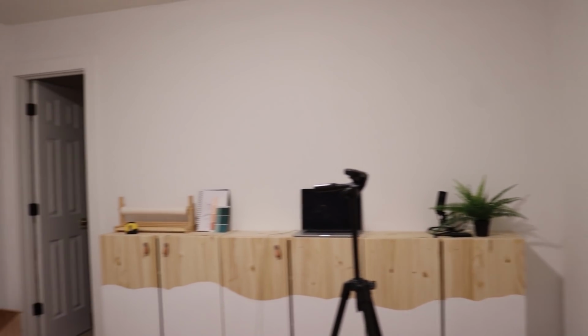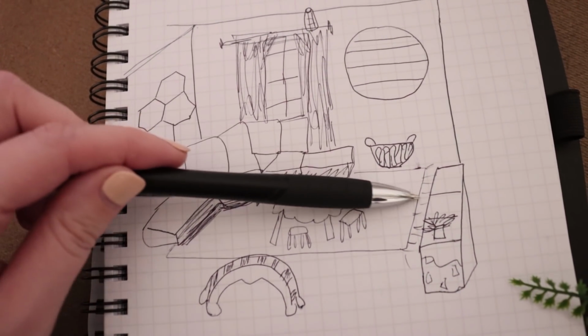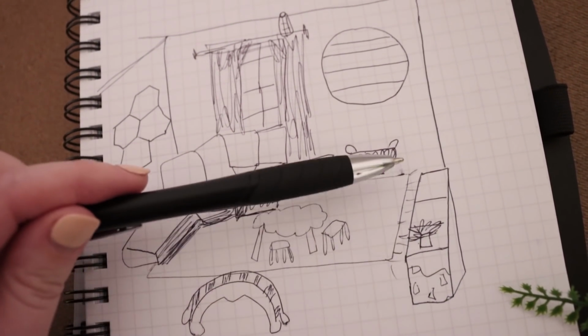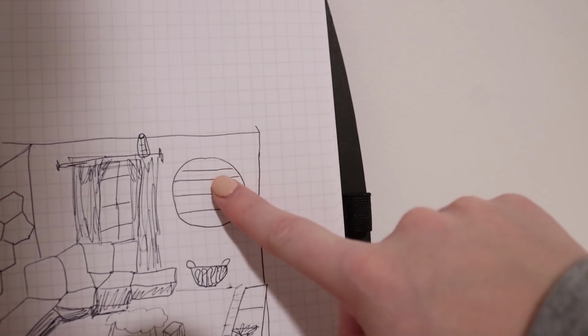Exciting news, painting is finally done, except for the next step in the painting process, but the white painting is done. Here is the gist of the room. This is what you're seeing over here, what's to come on our little bottom parts of the cabinets. Basket, couch. Now that the white is done, I get to move on to this beauty right here. Let me show you how I am going to make that happen.